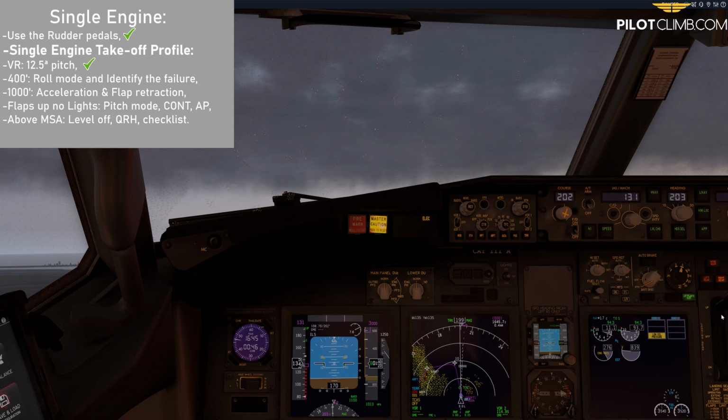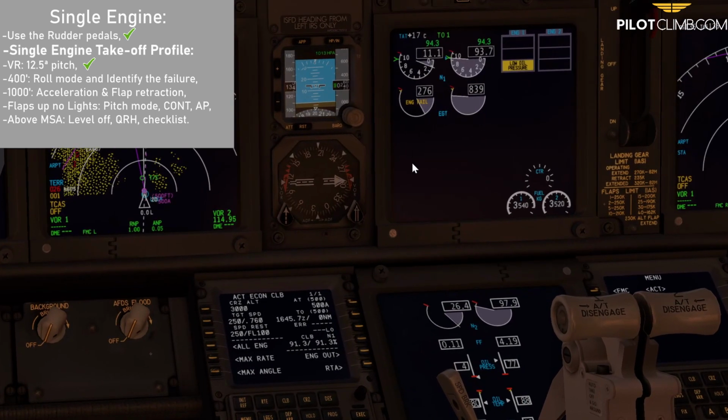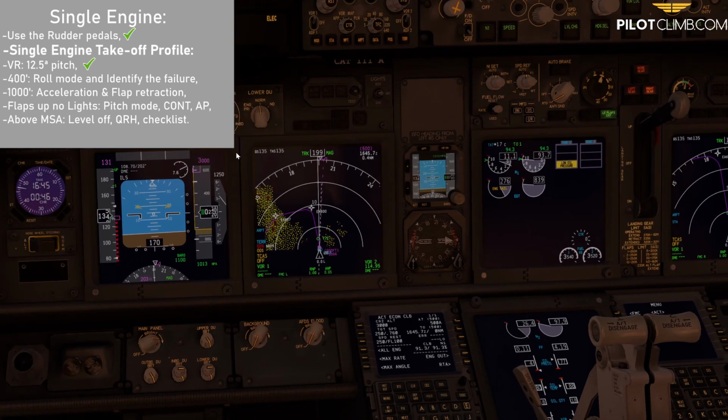We just retract the flaps and look at engine number 1. Engine number 1 has failed, because we've got an engine failure alert in there. Look at the N1 rotation compared to the N1 rotation on engine number 2. We've got 94% on engine number 2 and only 11% in there. So definitely this is the problem: engine number 1 has failed.